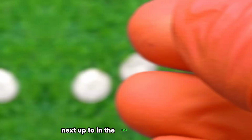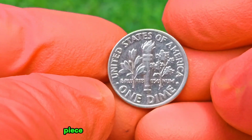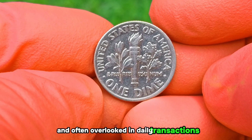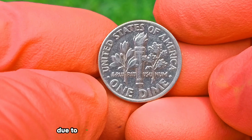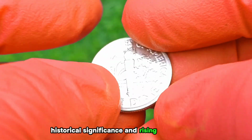Next up, in the 1996 D, Roosevelt dime stands as a captivating piece of American numismatic history. Although dimes are commonly used and often overlooked in daily transactions, certain rare issues like the 1996 D have stirred immense interest among collectors due to their unique minting characteristics, historical significance, and rising market value.